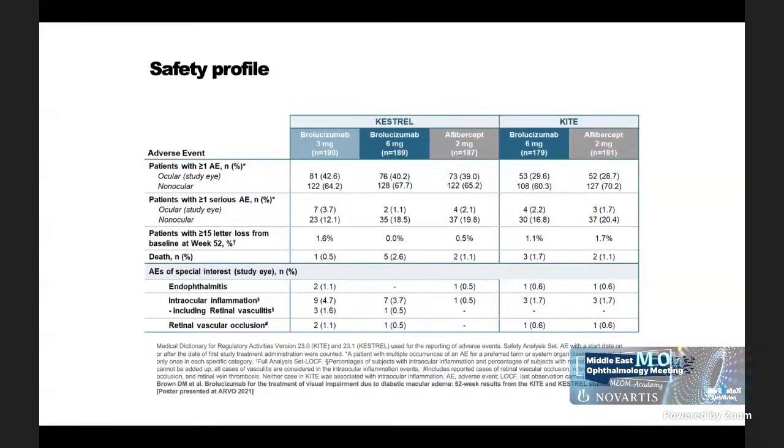The safety profile is very interesting here. It was a bit of a surprise for me when you see endophthalmitis: in CRYSTAL, there was 0 for brolucizumab and 1 for aflibercept, while in KITE, you can see 1 each. Retinal vascular occlusion was only 1 in brolucizumab in CRYSTAL, and in KITE, there was 1 each in both brolucizumab 6 milligrams and aflibercept. Intraocular inflammation was 3.7 in brolucizumab 6 milligrams in CRYSTAL, while in KITE it was similar between aflibercept and brolucizumab, 3 each, while including retinal vasculitis, it was 1 in brolucizumab and 0 for aflibercept.